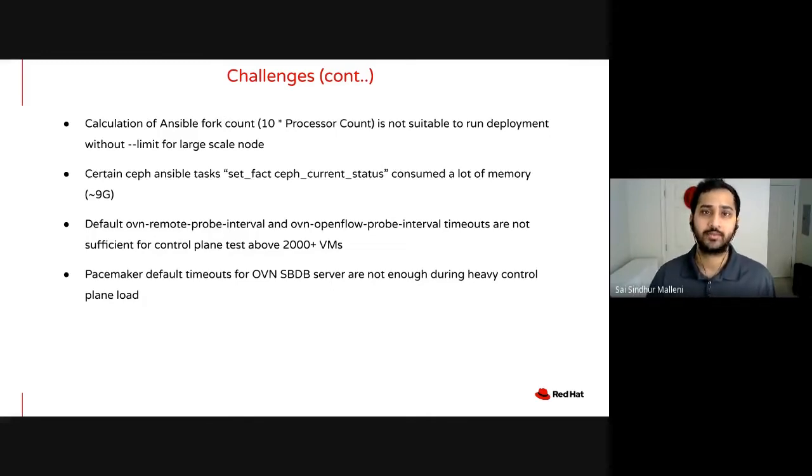We also did extensive profiling of Ansible tasks while the installer was running. So we were able to identify tasks that were specifically taking more CPU or memory, and based on that, some refactoring of the tasks was done.